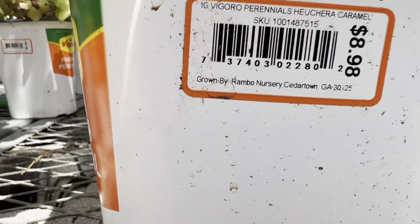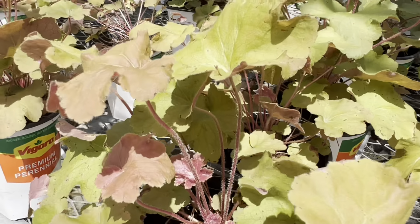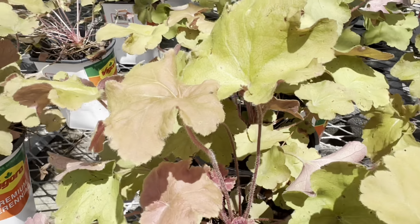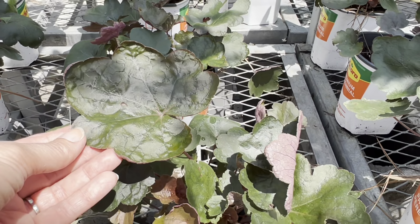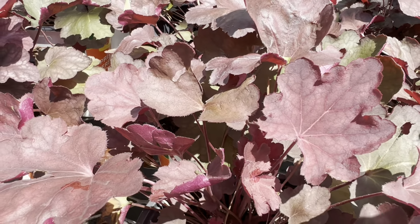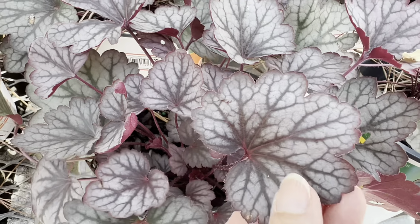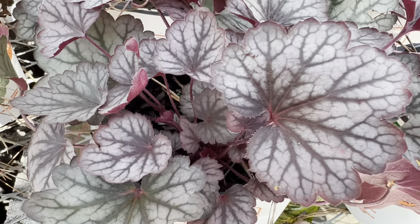Heuchera is a perennial that's also known as coral bells for its bell-shaped flowers that attract butterflies and hummingbirds. There are many different varieties covering a lovely array of different foliage options, and they had several of those options available during my Home Depot visit. This rose granata is probably my favorite, although it is hard to choose between all the options available.